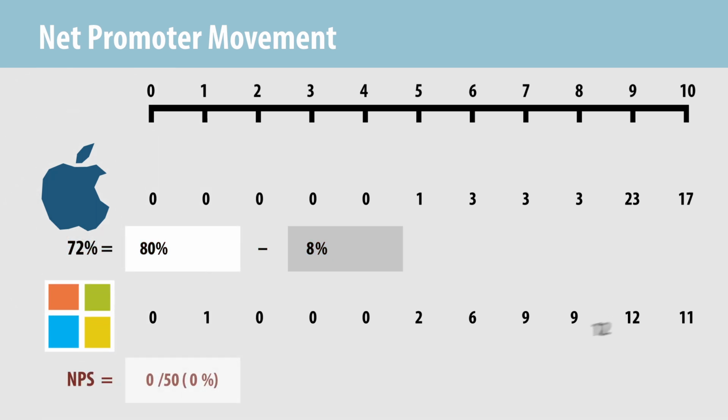If we do the same thing for PC users, 23 out of 50 or 46%, minus 9 out of 50 or 18%, we get a Net Promoter Score of 28%.